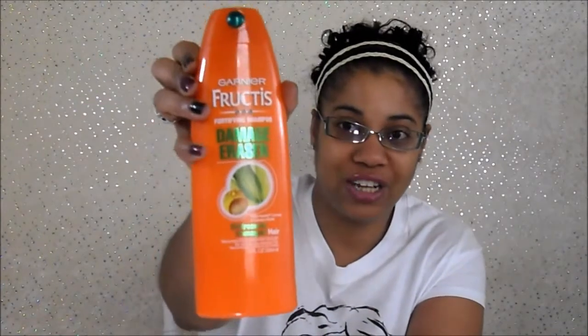But today I'm going to be reviewing Garnier. Now, I haven't tried Garnier in a really long time, and I forgot how good of a product it really is. These two products are no exception. They are the Garnier Damage Eraser Shampoo with Phytokeratin Complex and Kapoksu Butter. I don't know how to say that, guys. But yeah, that's the Damage Eraser Fortifying Shampoo.